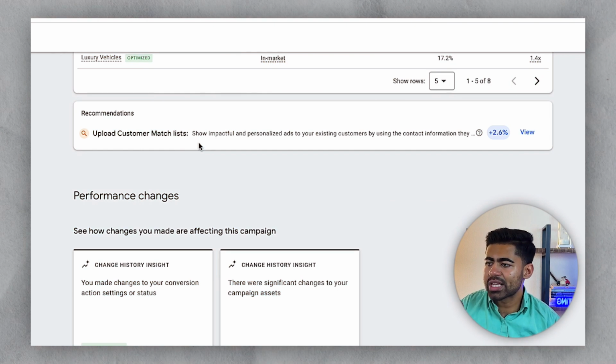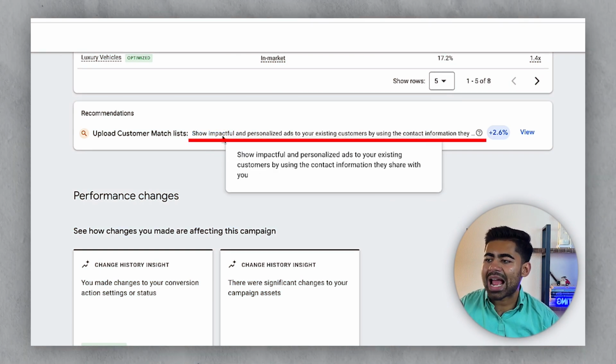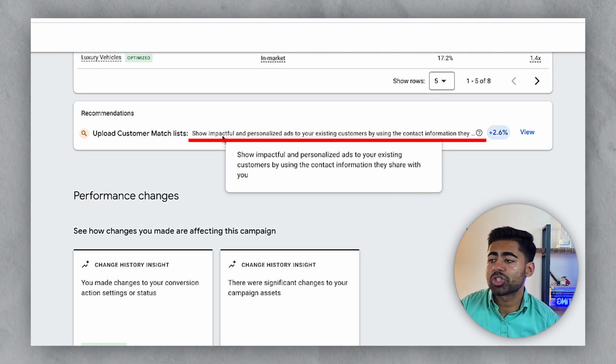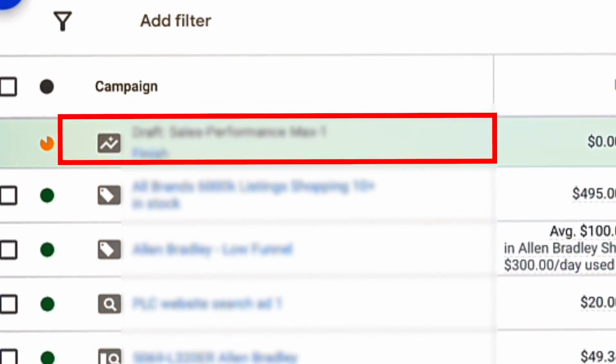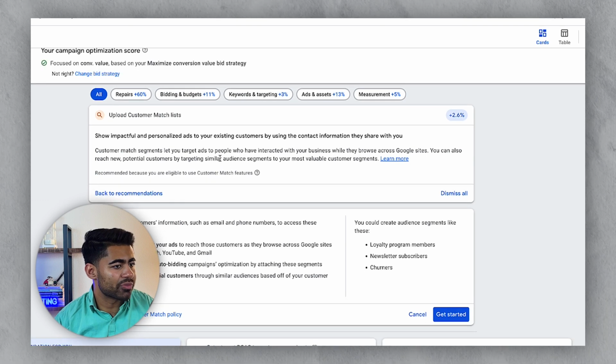The way it works is fairly simple. As you can see, it says show impactful and personalized ads to your existing customers by using contact information they have shared with you already. So this is more about targeting those existing customers, one easy way to make your Performance Max campaign focus more on retargeting itself. And the way to do this is fairly simple. If you just click right here, it tells you exactly how it should be done.